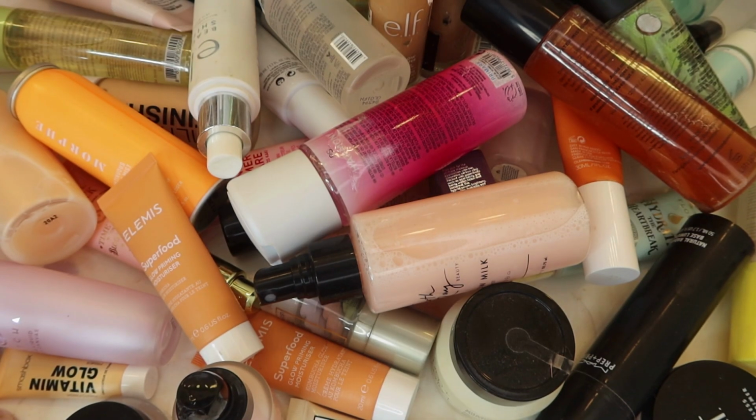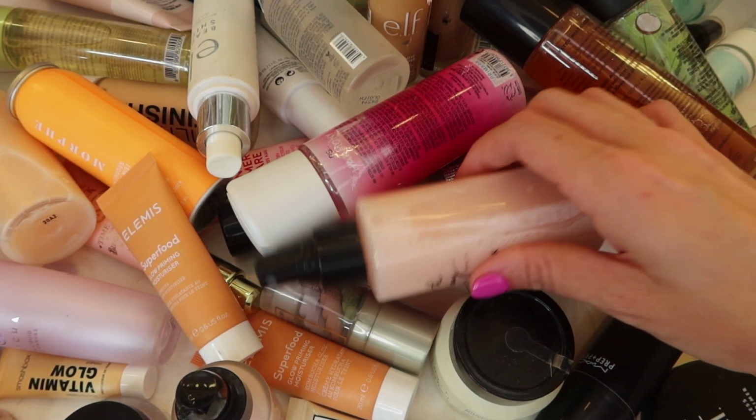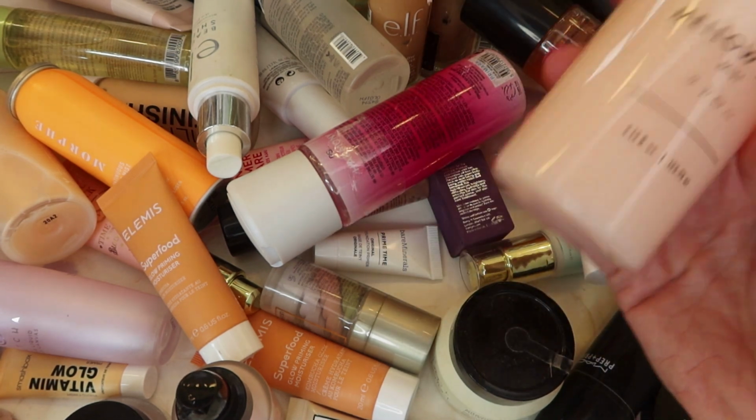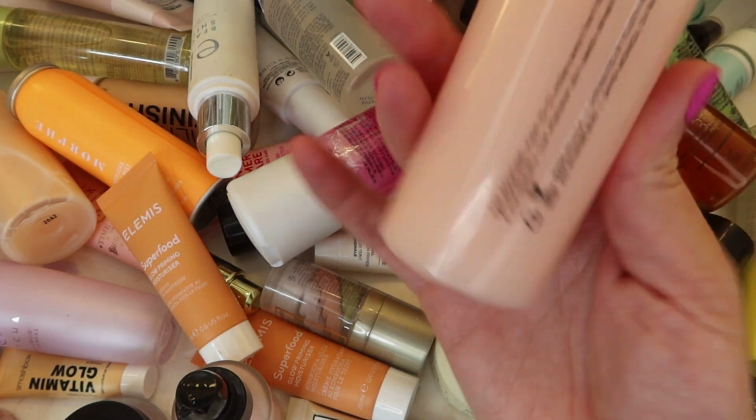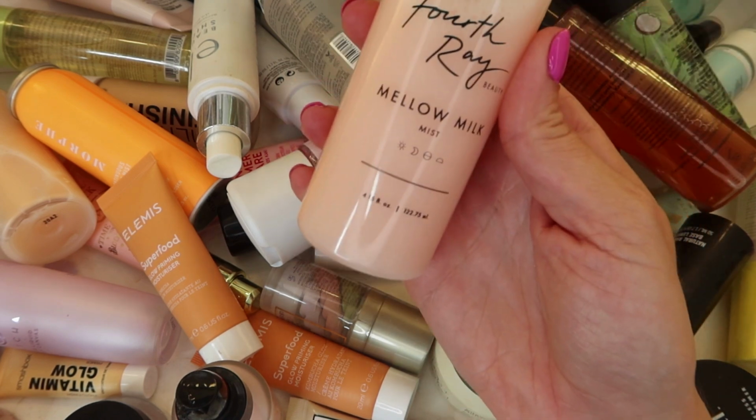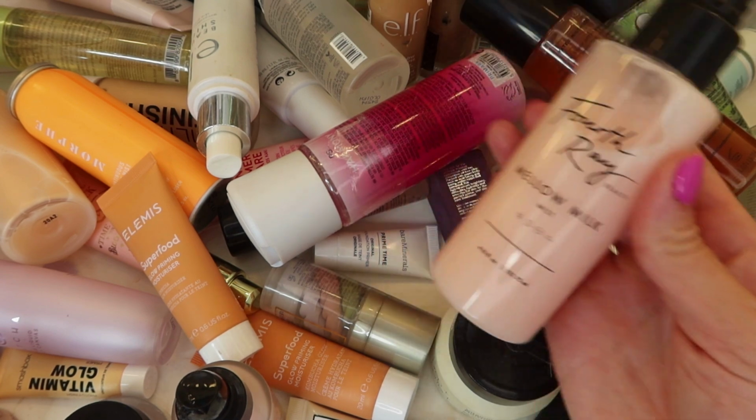Okay, so there's so much here. Can't even fit it in the shot, but that's okay. We'll get through it all. So starting off, this is from Colourpop. I've had it ages. I've never really used it. I think I didn't really know what it was for because it doesn't say it's a setting spray. So I think it's just a refresh spray, which I just wasn't here for. So that's going to go.